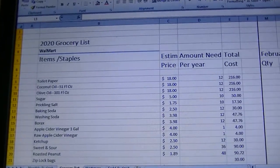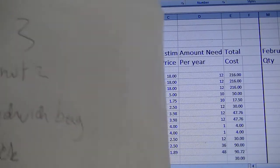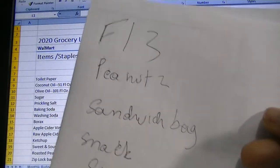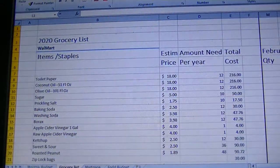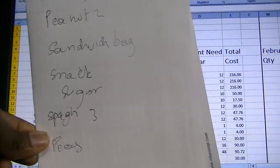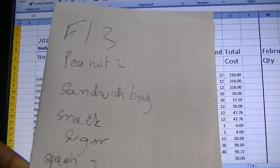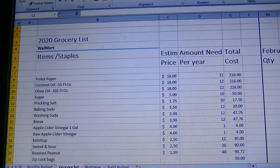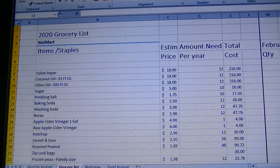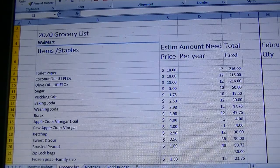So I don't know if I have it here, but I went through my pantry and pretty much jot down what I need. So it may not make much sense to you, but it's very few items, and where the numbers are, those are what I have on hand. So flour is the first one. I have 3 on hand. That was the first one on the list here. And I like to have 8 bags at the beginning of the month.